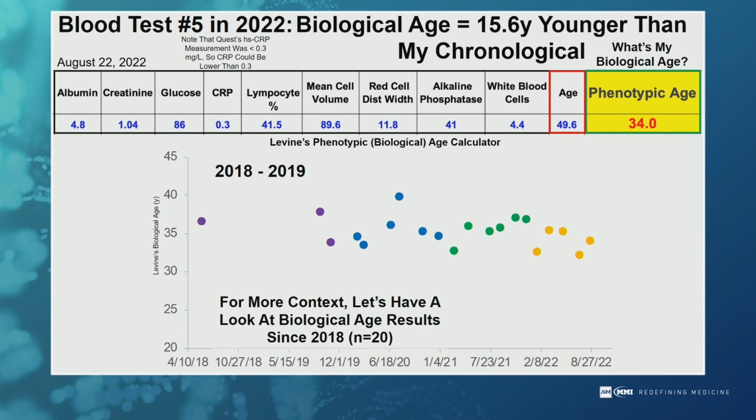From 2018 to 2019, I just started collecting data. I wasn't measuring C-reactive protein at every blood test because typically it's not something you get at your yearly physical. So I had to have it as an add-on test. Nonetheless, over those first 3 tests, my average biological age using Levine's test was 36.1 years.